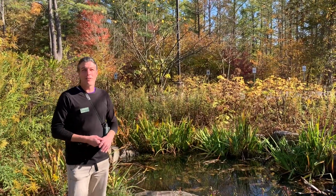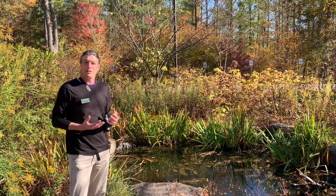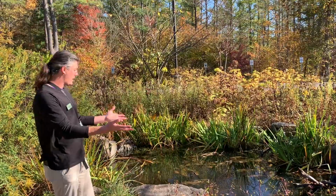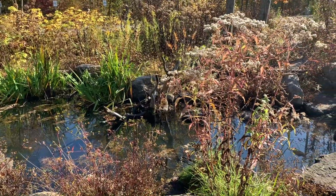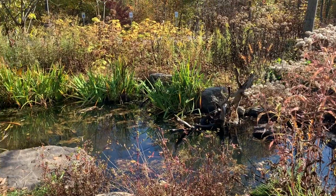Here at Shavers Creek, one of the things that we like to do is connect people to nature in their own backyard and discuss ways that you can live sustainably with the natural world. One way is creating habitat, such as this fishless pond here, which is an excellent breeding area for our local amphibians, so salamanders and frogs. We also find turtles and a lot of insects foraging around here.